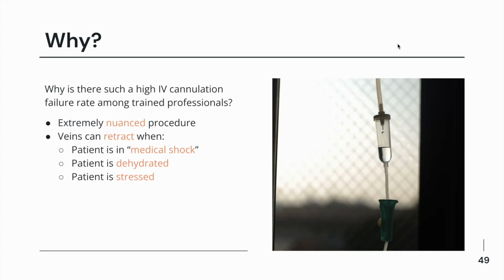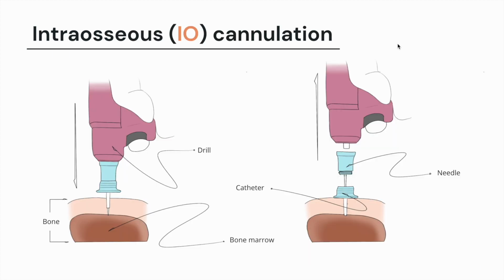Why is the failure rate so high? Well, there are 2 main reasons. The first is, IV cannulation is an extremely nuanced procedure with many steps. The second reason is, the veins can actually retract into the body when a patient is in medical shock, dehydrated, or stressed, which are all very possible scenarios during a traumatic injury.